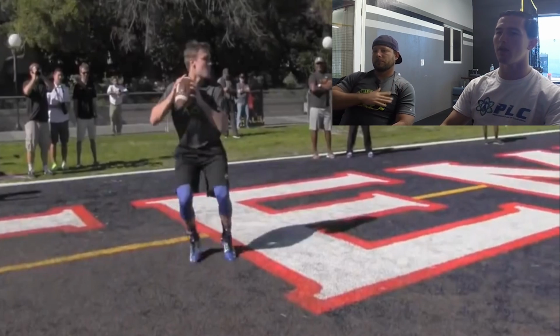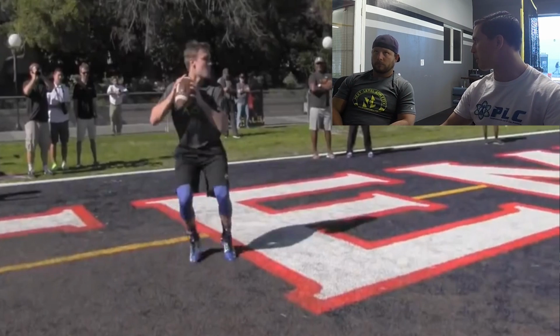We are breaking down Tate Martell today. I don't know how high he is as a quarterback rating. Tate's a 5-star, I believe. Full screen. I believe Tate's a 5-star. And he is on the market to be shopped around. This is from 2015, so we'll give him a little bit of benefit of the doubt.